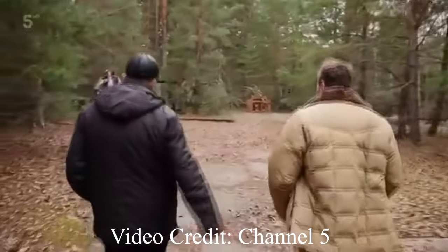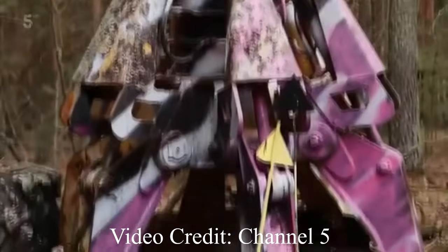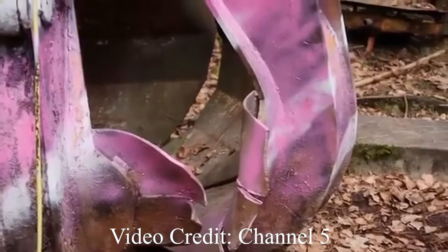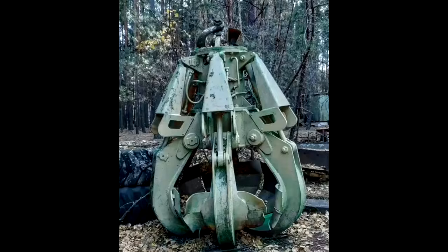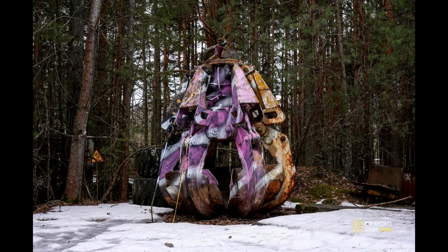In the 2021 documentary Inside Chernobyl with Ben Fogel, the claw can be seen sprayed in pink and white stripes, but this is not the only strange combination seen. The claw has been sprayed green several times, as well as silver and even blue. This continued through 2021 into 2022, and was only paused by the Russia-Ukraine war, which has made access to the exclusion zone impossible.